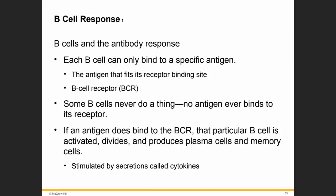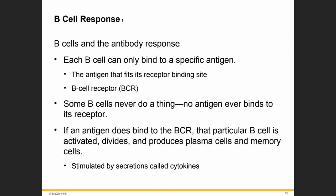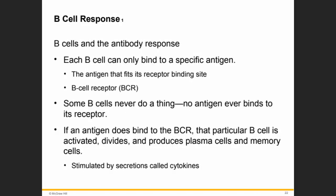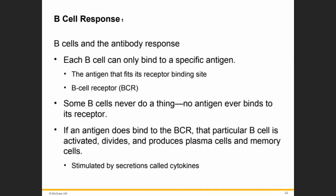This process happens during fetal development and continues through adult life. The specificity of this receptor is determined by the genetics of the individual, and it is present before a foreign molecule is introduced to the body. So it's amazing, isn't it? It's the genetics, and not the exposure to the pathogen or microorganism, that initially provides a vast array of cells able to bind to different specific foreign molecules.